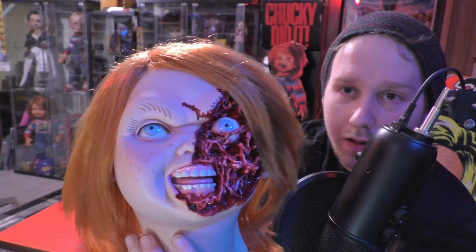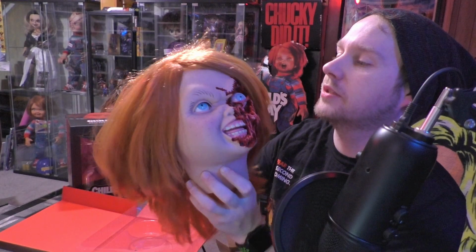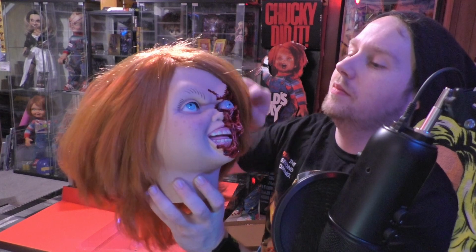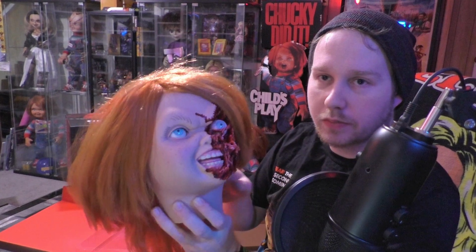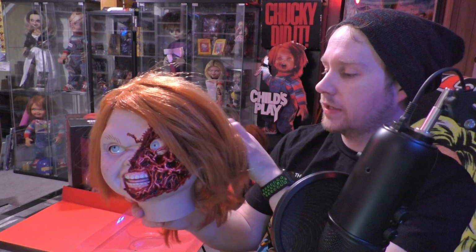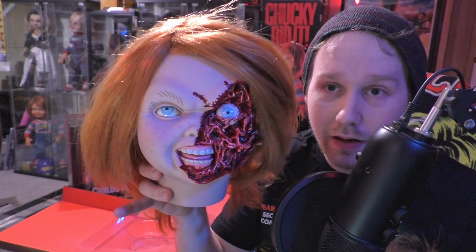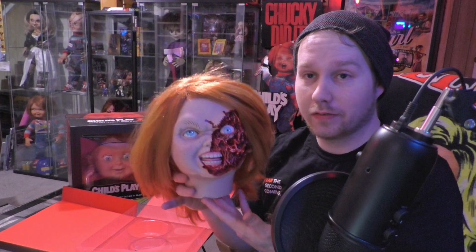Feel like there's a little more resistance on the gore eye. But that's beautiful. Look at that, man. I am absolutely in love with this. I do like that eye system still. It's just kind of scary when it can stiffen up and break. But I do still think that's a good way to do it, especially with how seamless the wig always goes on. So there it is, man. That is Pizza Face Chucky.